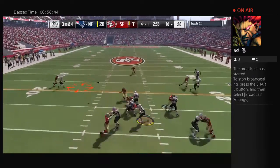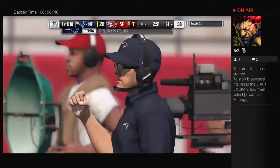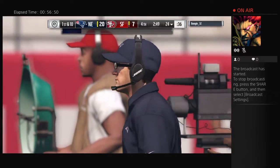To throw, it's Brady. And he'll have his man. That's Edelman. And he gets the first down here as he's taken down at the 24.